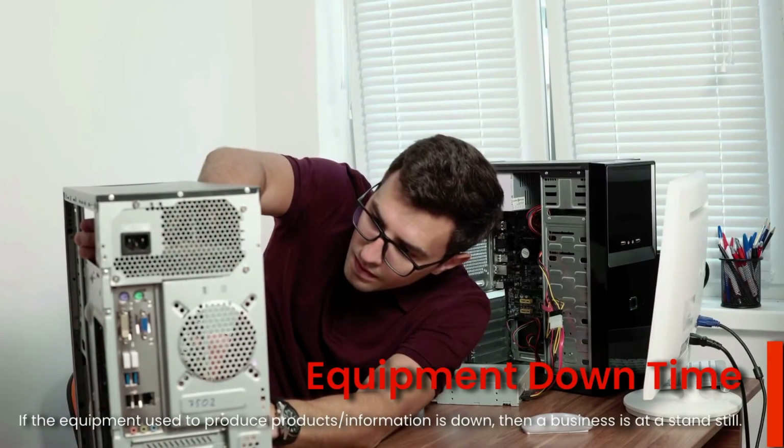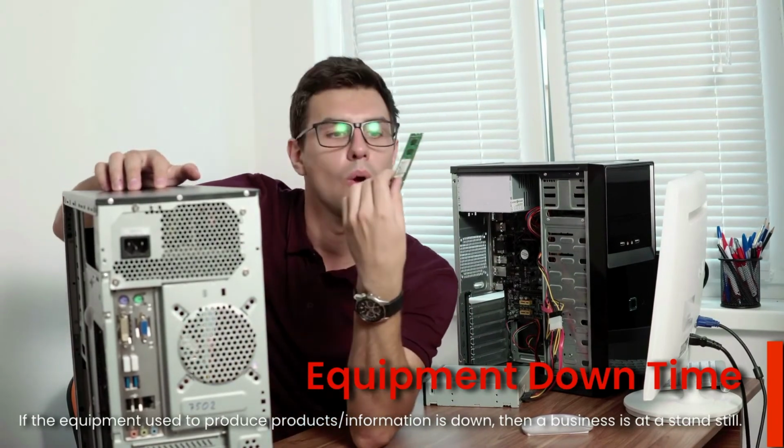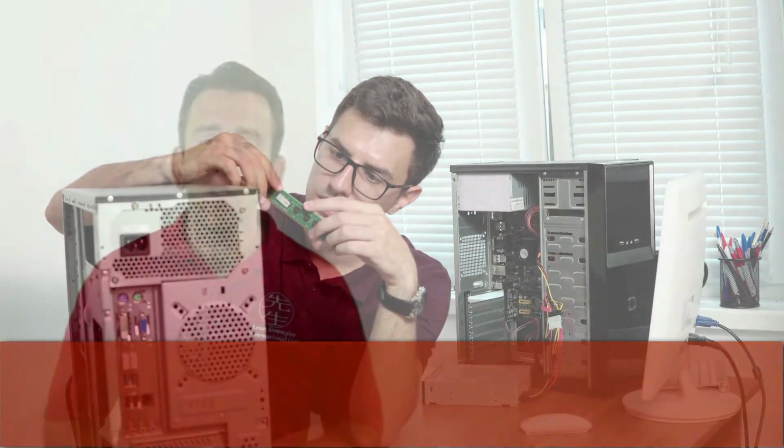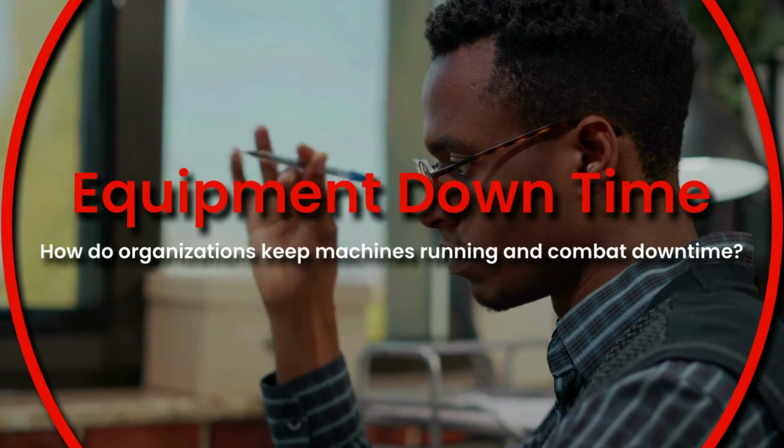No organization can be effective if the equipment it uses is always breaking down. In many cases, if the equipment needed to produce products or information is down, then a business is at a complete standstill. With this in mind, producing to customer demand requires a company to be able to produce. If they cannot, no strategy, including just-in-time, will be successful. So, how do companies combat this challenge?